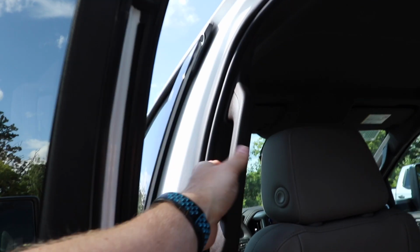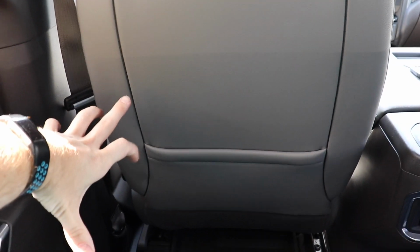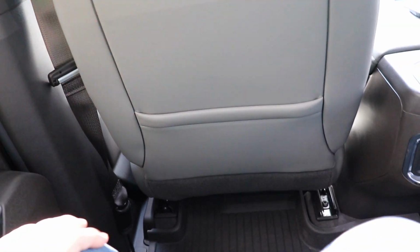Running boards, grab handle, very, very easy to get up into this truck. With the driver's seat situated where it would be if I was driving, I'd say I have easily a foot of leg room before my knees hit. I am 5'11", if that helps anybody out there.